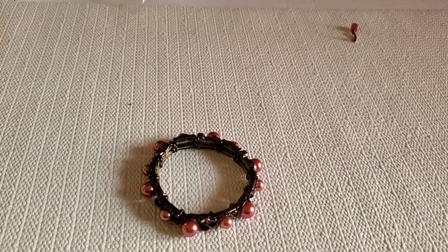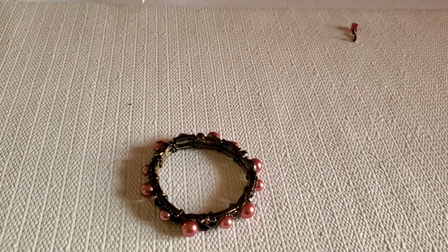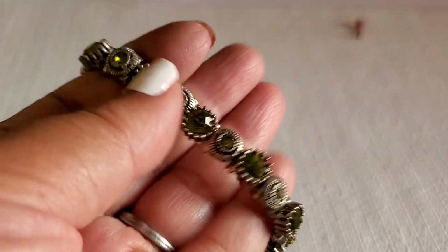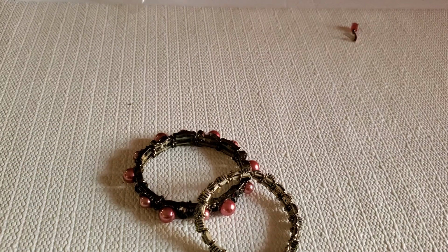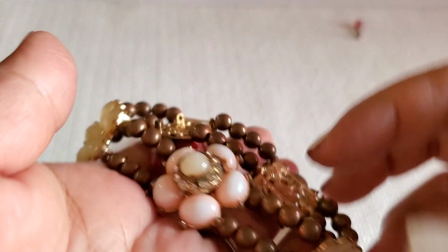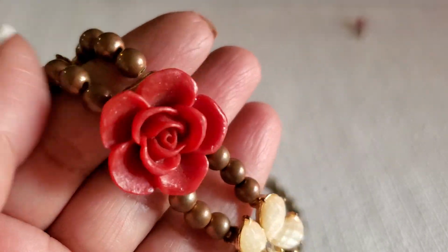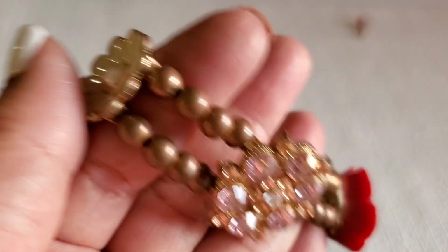What else, guys? Still have this stretch bracelet, like green. That one will be $2. And this one has a lot of wear right there. It's like stained or dirty. But overall, it's beautiful. We could clean it out. I'll do $1 on this one. $1.